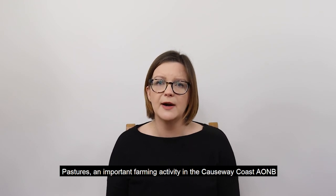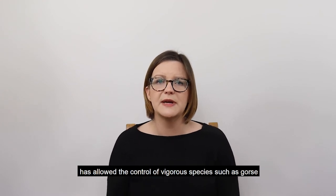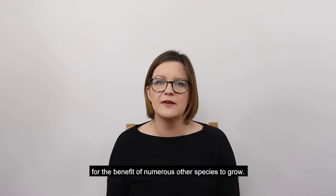Farming practice in Northern Ireland has shaped and still continues to shape our landscape and biodiversity. Pasture, an important farming activity in the Causeway Coast area of outstanding natural beauty, has allowed the control of vigorous species such as gorse for the benefit of numerous other species to grow.